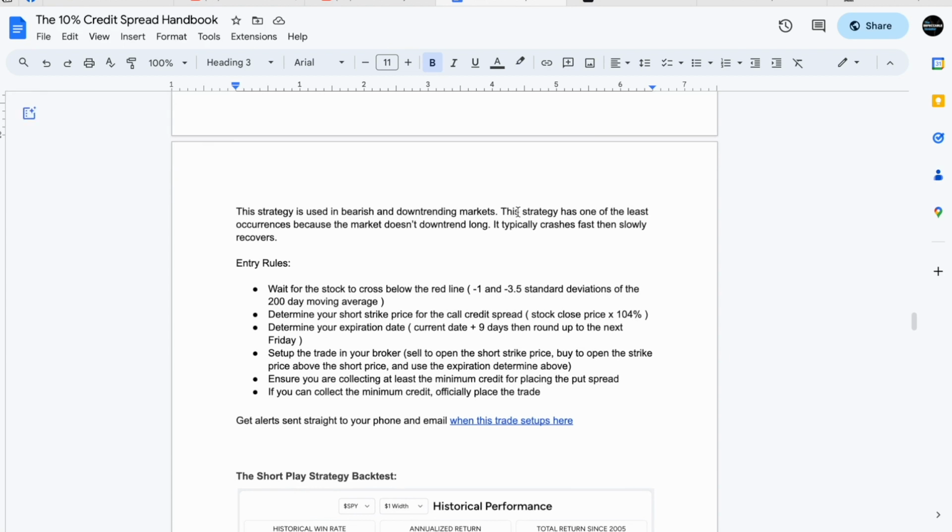All right, if we're looking at the criteria again for this trade, it's below that. Next, we need to actually structure this credit spread.